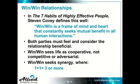So win-win is cooperative, not competitive and adversarial. With a win-win, you really are seeking synergy where you can make 1 + 1 = 3 or more. So it's a higher level. It takes more work, more effort. It's harder to do, but you hope to get much better benefits from a win-win relationship. A value-added partnership is really about trying to cultivate a win-win relationship with multiple people in two different organizations.